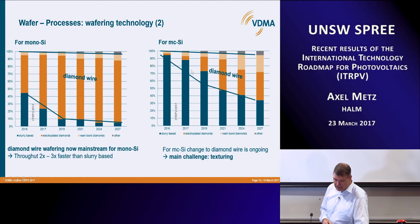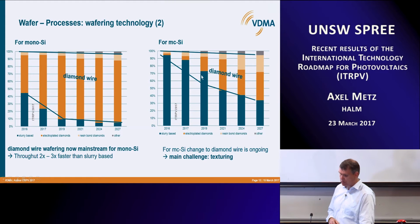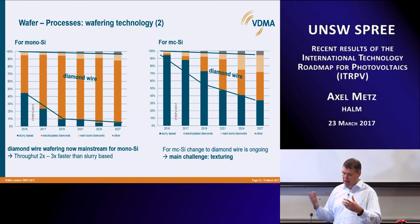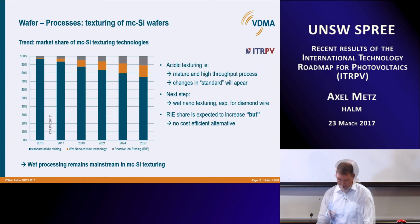And here you can see the same graph for the multicrystalline, and here you see the problems with the introduction, also due to some crystal defects. The wires might break while cutting, so there are some other issues beside the texturing issue, which is slowing down the introduction of diamond wire. But we are quite confident that in the next years this will also increase.